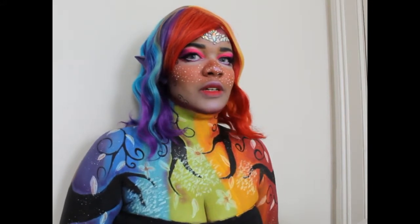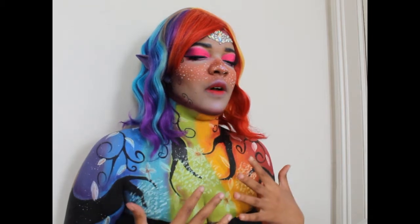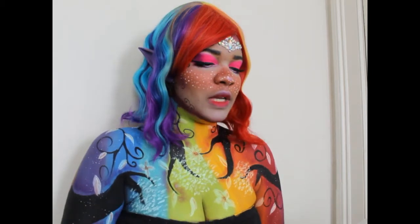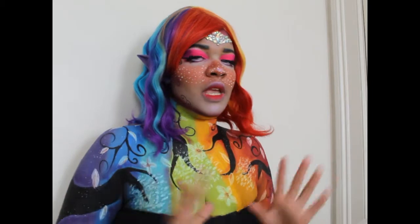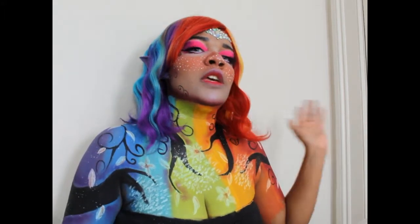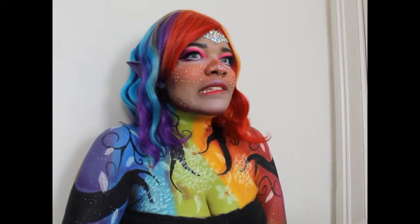I had a ton of fun doing it. I always have fun doing my body paints, but this one especially was a lot of fun because of the meaning that I was thinking of behind it. I loved how it came out. It's super pretty, super colorful, goes very fun with my rainbow hair. And yeah, if you guys would like to see how I went from a complete 0 to a beautiful rainbow fairy, keep on watching.